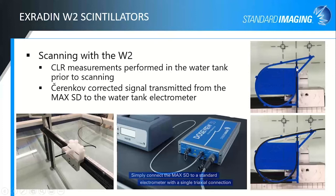But these are that minimum configuration, maximum configuration, looking down at the water tank, and then what we would use for scanning. Then you hook your Max SD up to your scanning electrometer, just like you would any other detector that you're scanning with. You do have to scan kind of slowly with the scintillator. It is a small signal device, and so it is a little more susceptible to the noise of your full electronic system. We do apply a gain.